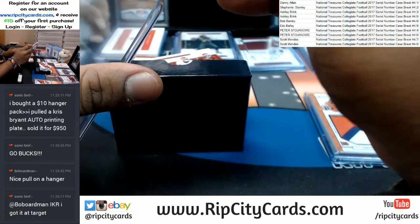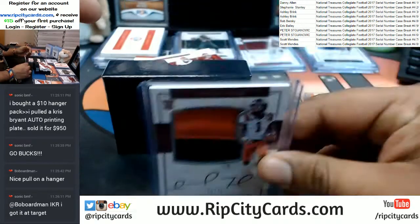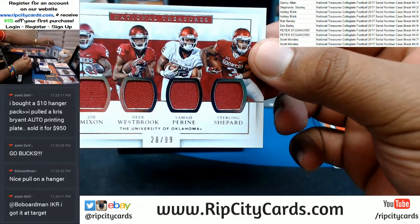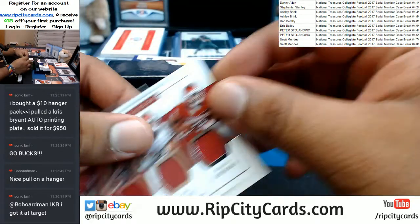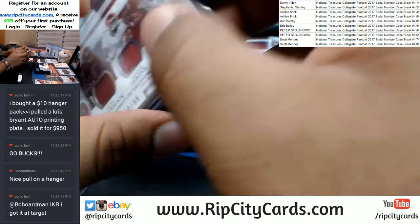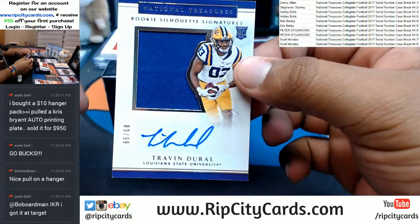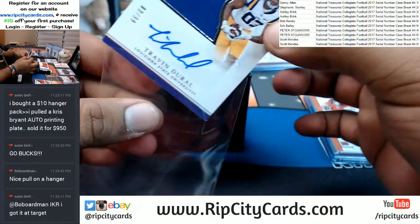All right, so this is for the 9 spot. Going to the 8 spot. Joe Mixon, D.D. Westbrook, Samaje Perine, and Sterling Shepard with the quad relic for the 8 spot. Put that there. Boom, boom. Going to the ninth spot, Trevin Duraw. Sticker auto and a patch there.